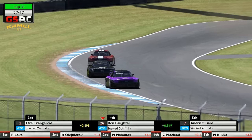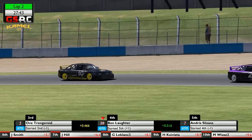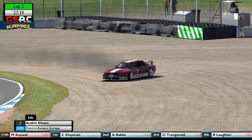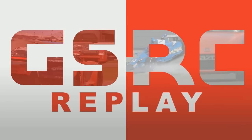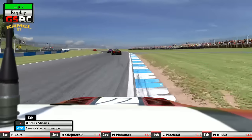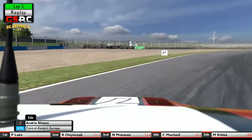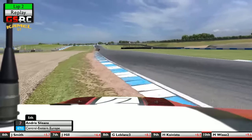Ben took a little bit of a look down into the old hairpin, but just had nowhere to go, wasn't close enough, falls back in line. Ooh, somebody right behind him is sliding. Looks like Andres Slisson's had a big moment coming up into McLean's. I don't know about you, Adam, but every car I've driven that corner, it is so difficult to line that up. It really is, and a lot of it has to do with the uphill, off-camera nature of it.